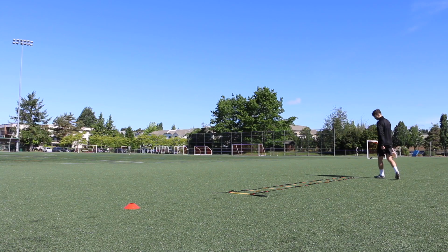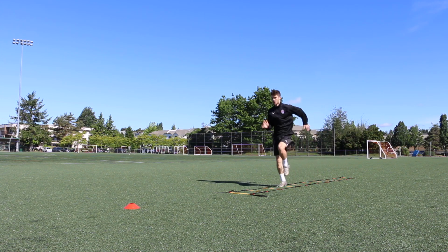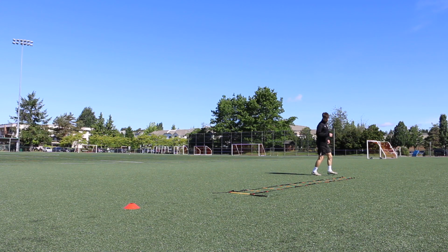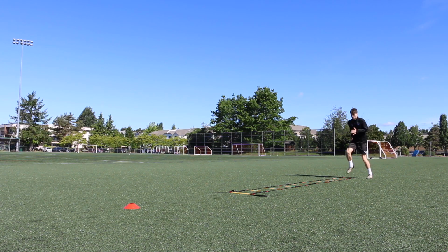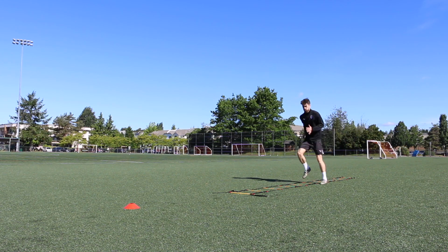All right guys, I'm gonna get my David Attenborough bag here and just narrate this part for you. So I'm just gonna start with the ladders here, super simple, 1 foot in each with little acceleration. So next up, it's the same thing, but we're putting 2 feet in each, and we're really focusing on pumping those arms.